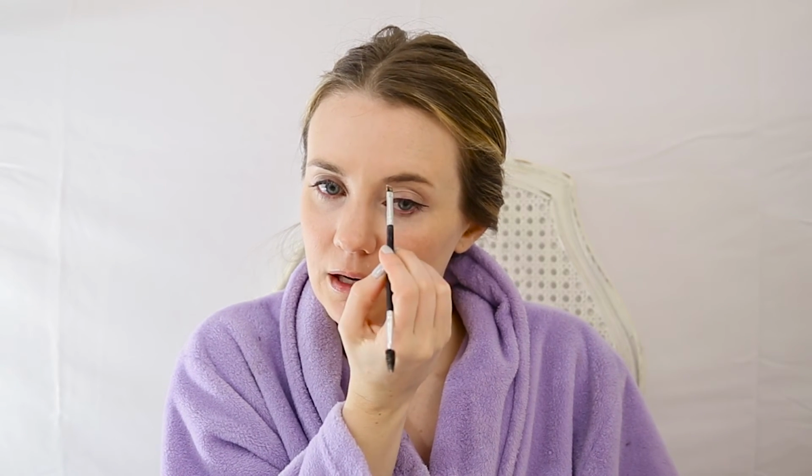Then I like to use the Anastasia Dip Brow pot and use this brush, which has got a spoolie on one side and an angled brush on the other, and that's what I use for my eyebrows. I just shade it in and create a little bit of an arch right there, and that's what I do for my eyebrows.